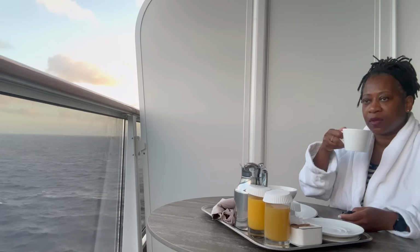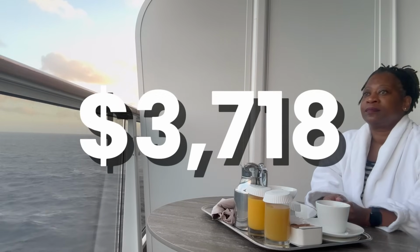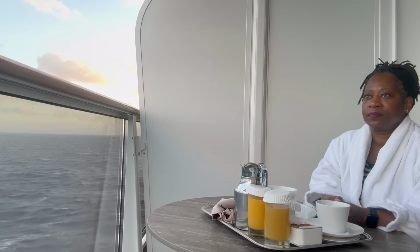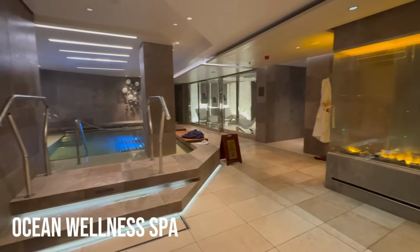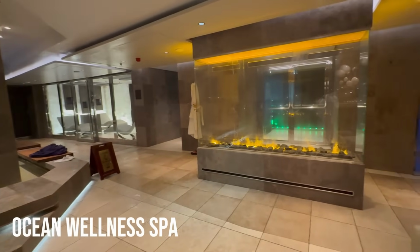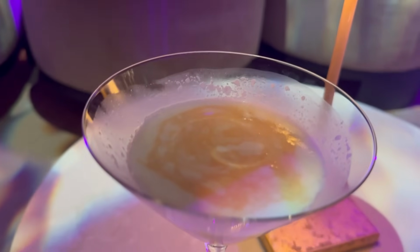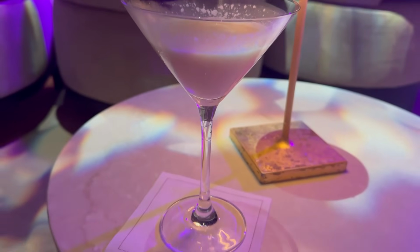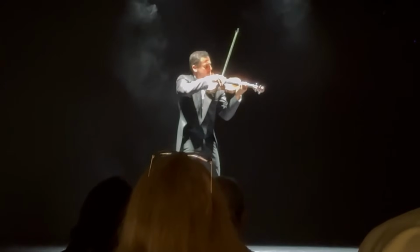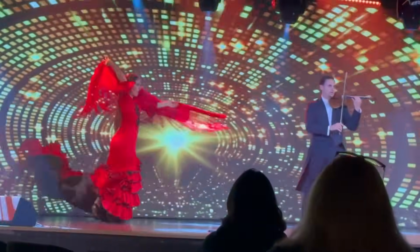Now, add that to my cruise fare, and my grand total for this cruise was $3,718 for this amazing 7-night luxury cruise. And honestly, it was totally worth it. Now, I live in the Florida area, so I didn't have to pay for flights. I did Uber to and from the port, but I do that the same on every cruise, so I didn't add that into the cost. And the same with tips for excursions or the onboard crew.